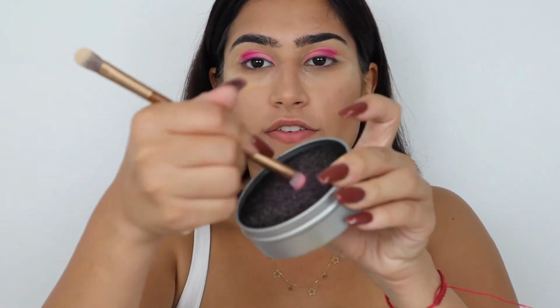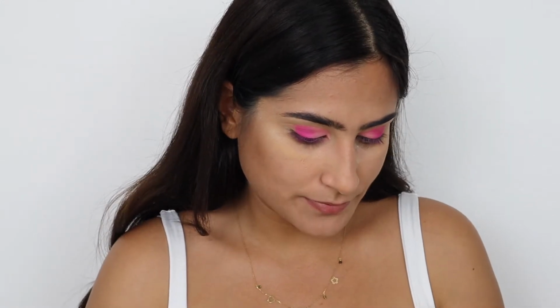So I just packed on a little bit of the darker color, and I'm actually going to use the color switch from Lavish to take off the other pink and then add in the darkest pink. I got this from my BoxyCharm, and honestly I never realized how much I needed this until I started using it, because it's so helpful. I like using the same brushes because I just feel more comfortable with them, and it's so helpful when you're doing a look with lots of other colors. So definitely worth it. Let's move on to the last color.